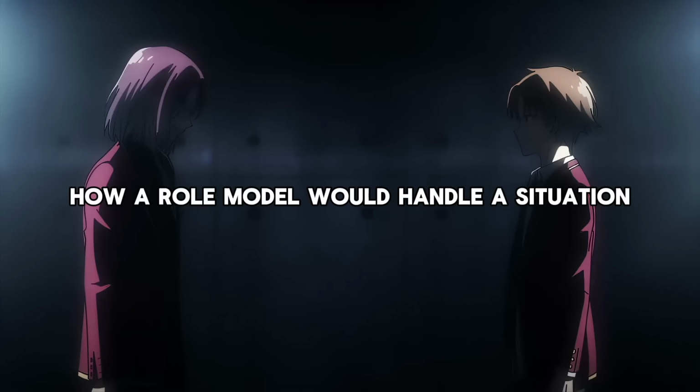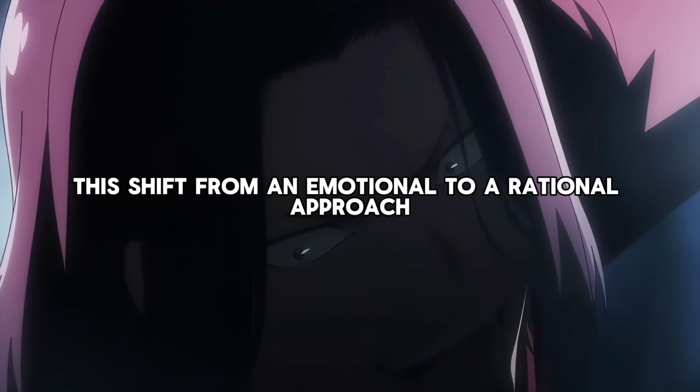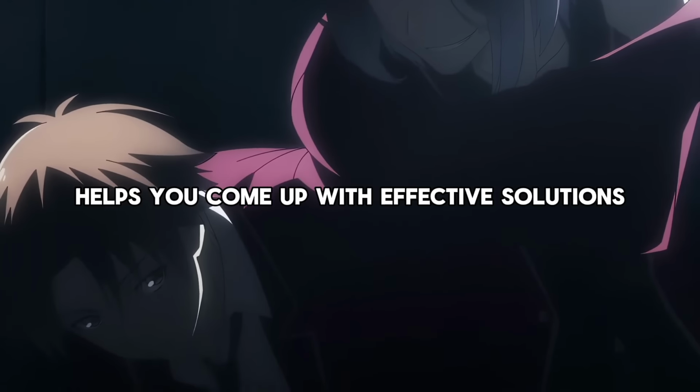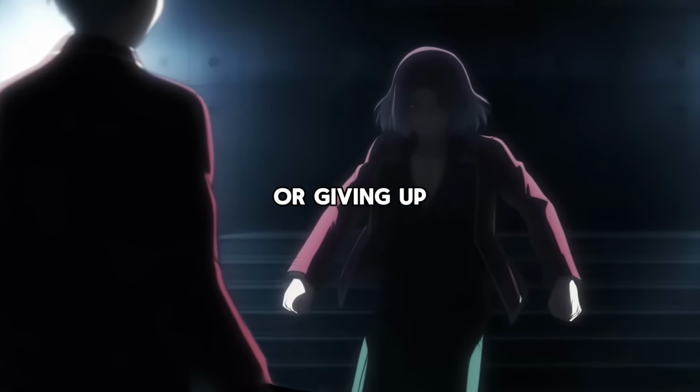But that is not all. By focusing on how a role model would handle a situation, you engage your more analytical and rational side. This shift from an emotional to a rational approach helps you come up with effective solutions and thereby reduces the likelihood of you getting overwhelmed or giving up.